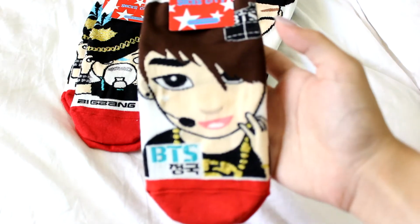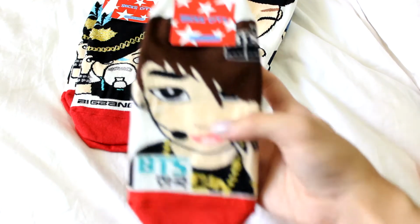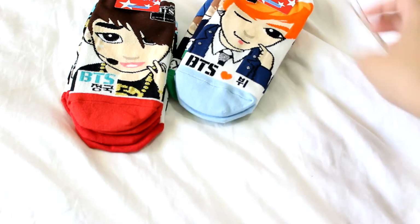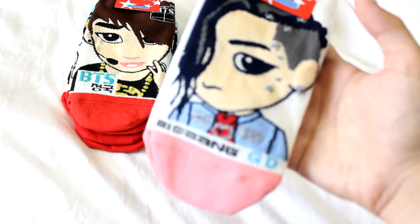Then I have Jungkook from BTS, V from BTS, and G-Dragon from Big Bang. A lot of these are going to be gifts because I don't like this type of socks. They're kind of scratchy.